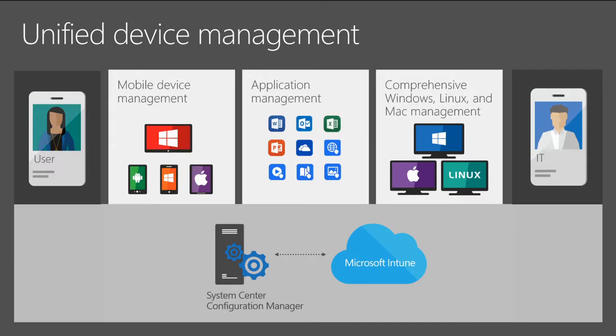The next few slides I'm going to show you, the important part for you to understand is that all these features are available not only from Intune standalone, which is a cloud service. You can get the same functionality from Configuration Manager integrated with Intune as well. So again, as a customer, you have an option.